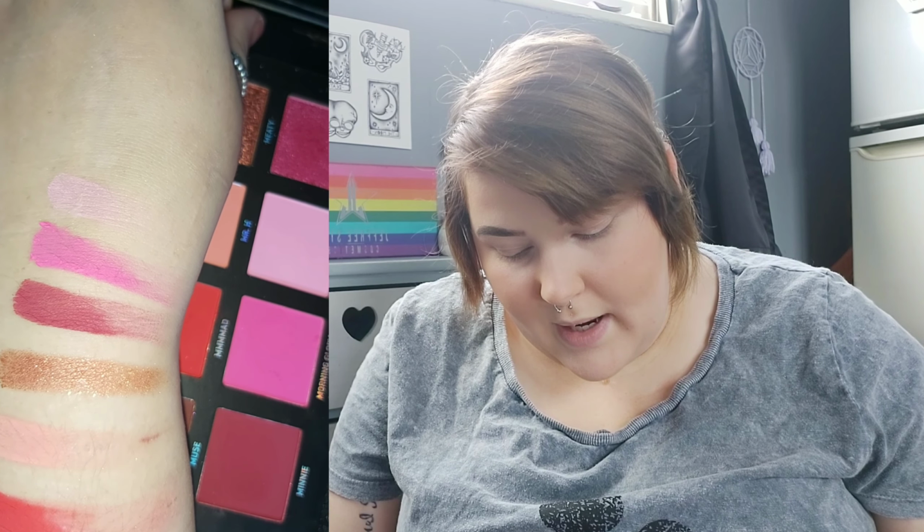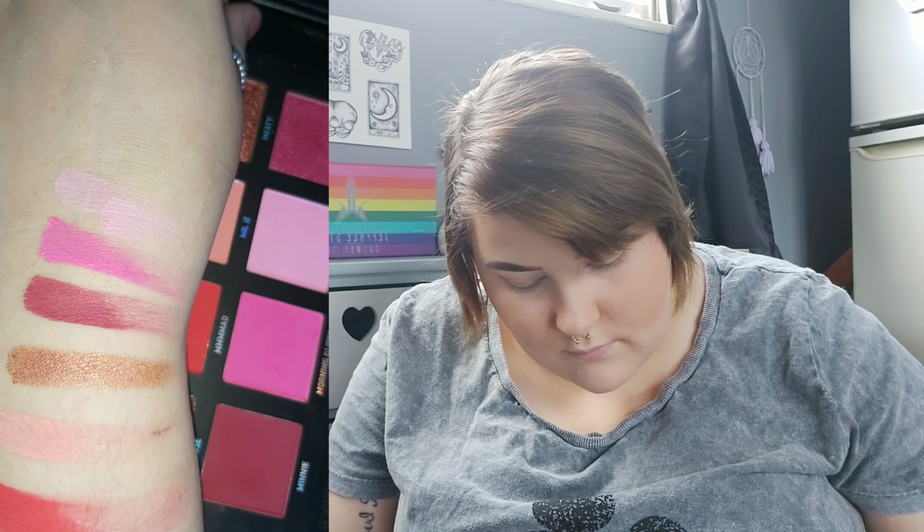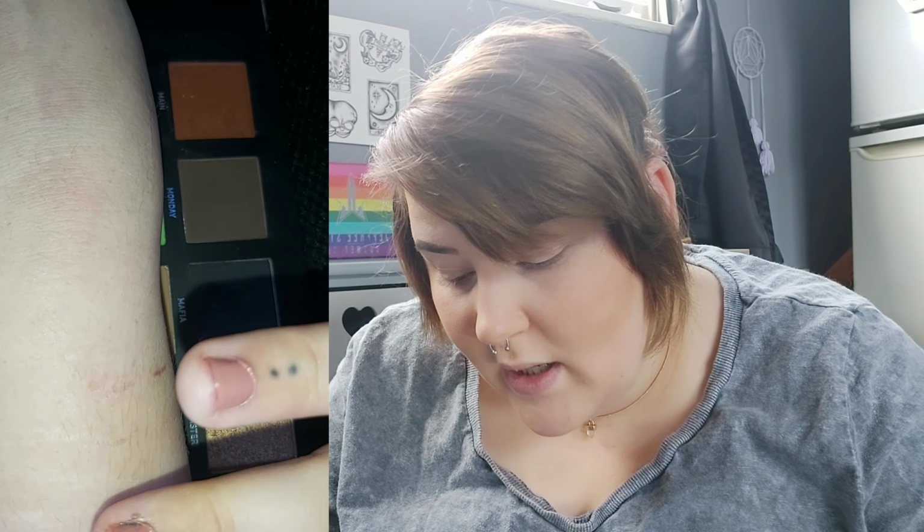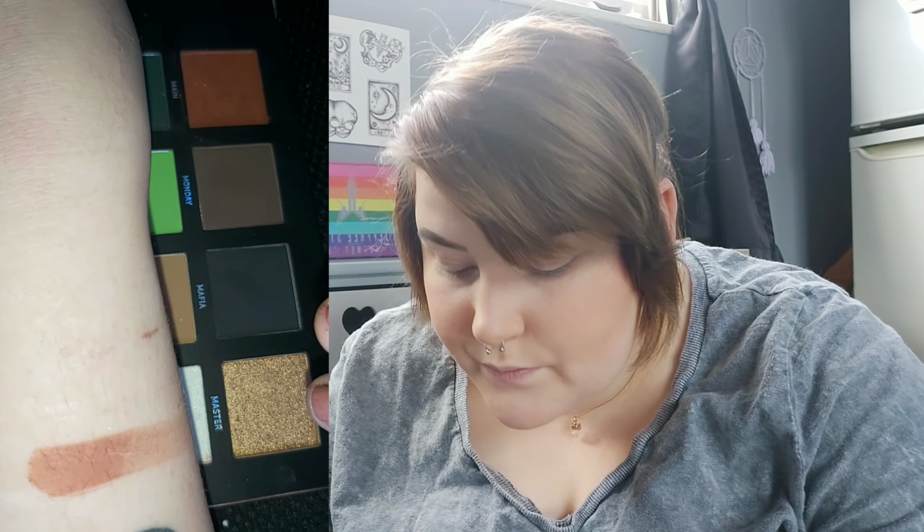Mini, which is a mauvey berry. Morning Glory, which is a neon bright pink. Milkshake, which is a baby pink colour. Mitchell, which is a hot glittery pink. Then we have the shade that broke on me, which is Main, which is a more orange undertoned mid-brown.